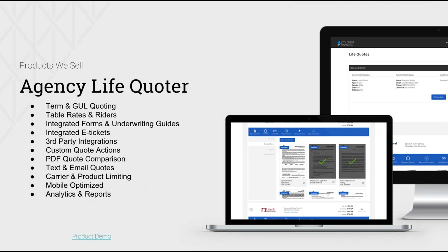Our Agency Life Quoter is also one of our top-selling products. It is designed for agent use. So this is a quote engine. It's a web platform that plugs into your website. It's something that an agent would go in. You can do comparisons. You can get your forms right there in the quote results. You can drop a ticket from there.